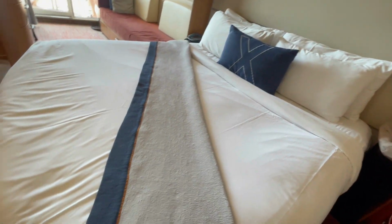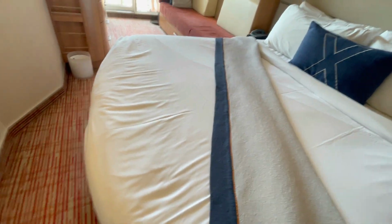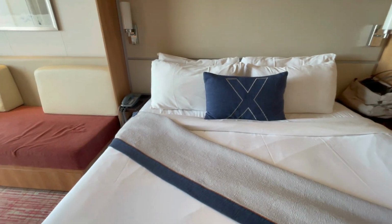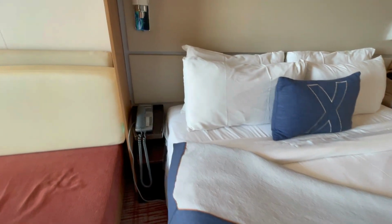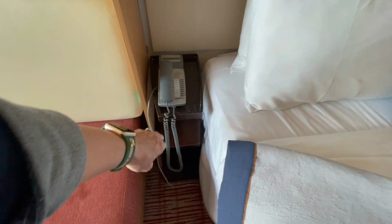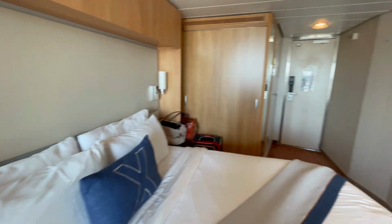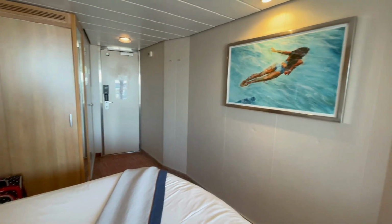Nice big bed. Nice bed ribbon there. That's more for garnish and decoration than it is anything else. You have a landline phone, and flanking both sides of the bed, you have 3 shelves. They've shown their age, but that's okay. Not that big of a deal. The room feels so far pretty clean. We did just walk in.